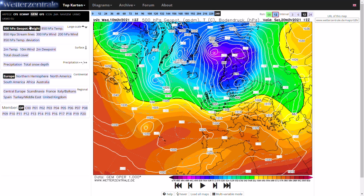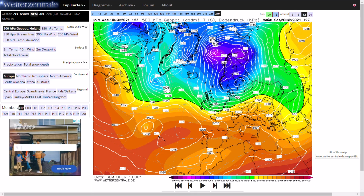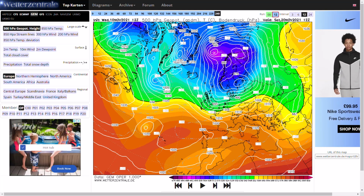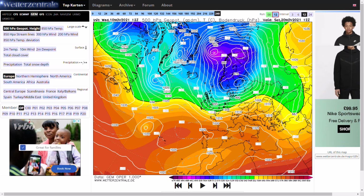Now, if we did see this high pressure towards northeast Canada try to reach a bit further northwards, that's when we could see some colder conditions come off. But this is day 10 and beyond, so it's very, very uncertain at this stage.